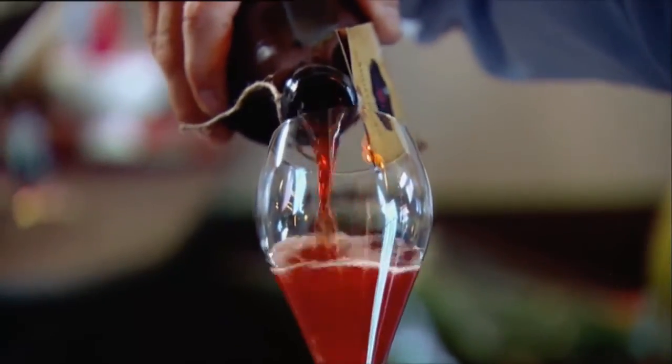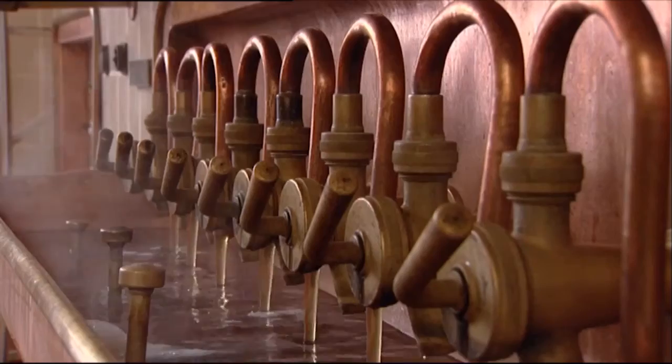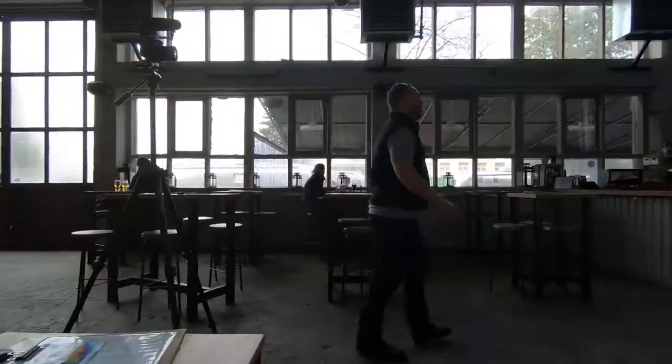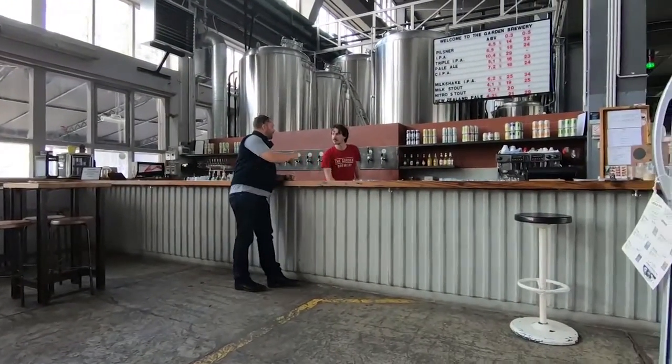All around the world with the continued rise in craft beer, there are so many wonderful breweries that deserve at the very least a visit. Consider this series your guide to globetrotting the best of the world's craft beer scene.